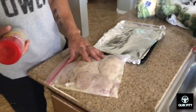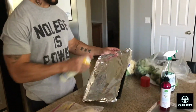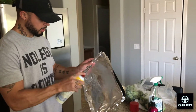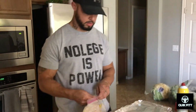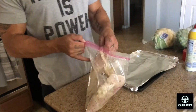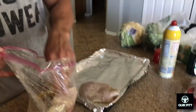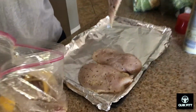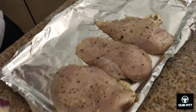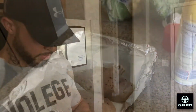That's already trimmed off. I'll go ahead and put some cooking spray on the cooking sheet, and from there, go ahead and lay it on. It's already been sitting in the marinade for about a couple hours or so. So the flavor is going to really, really get into this. So it's going to have a lot of flavor. It's going to be really good.